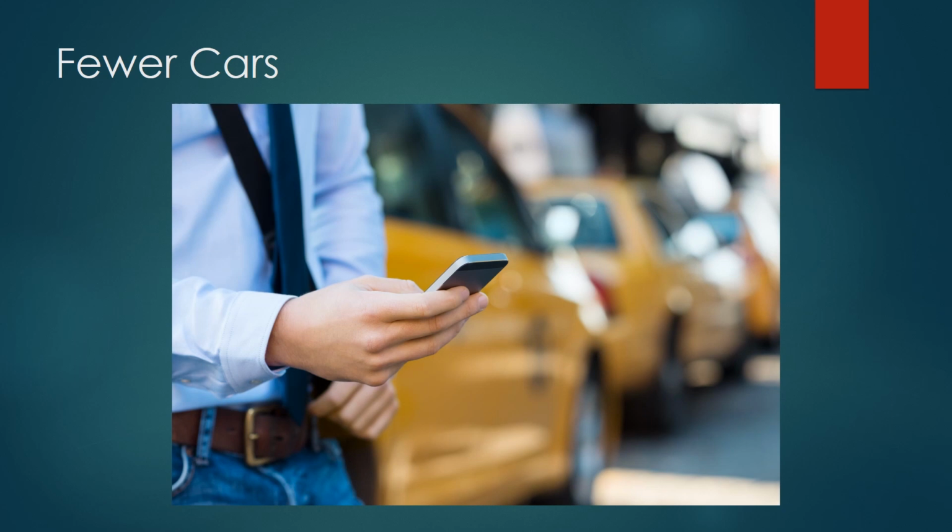And at the end of a long day, rather than you having to walk to the parking lot, get in your car, and drive home, you simply open up your smartphone, press a few buttons, and your driverless car comes and picks you up.